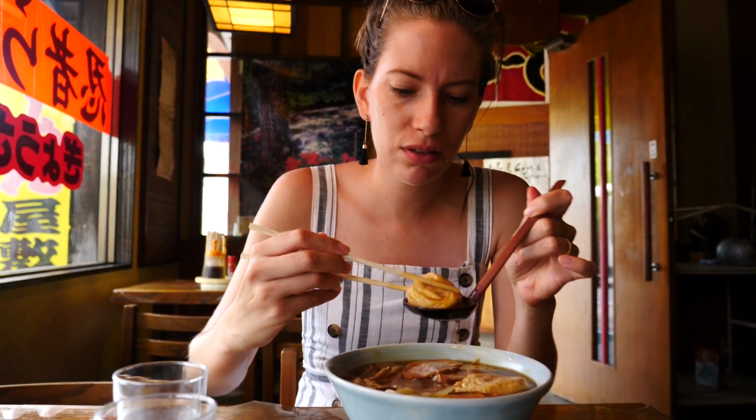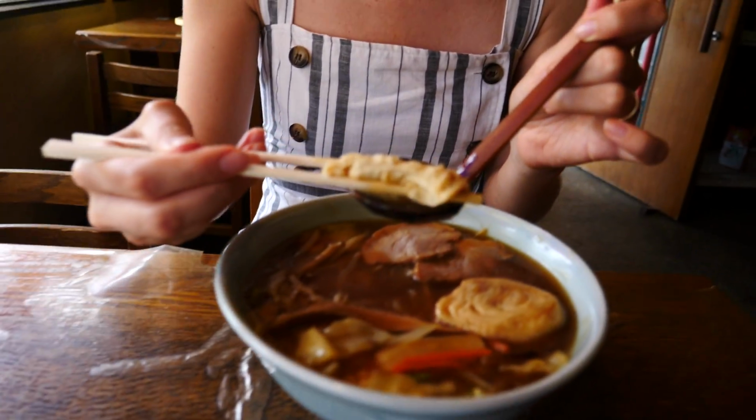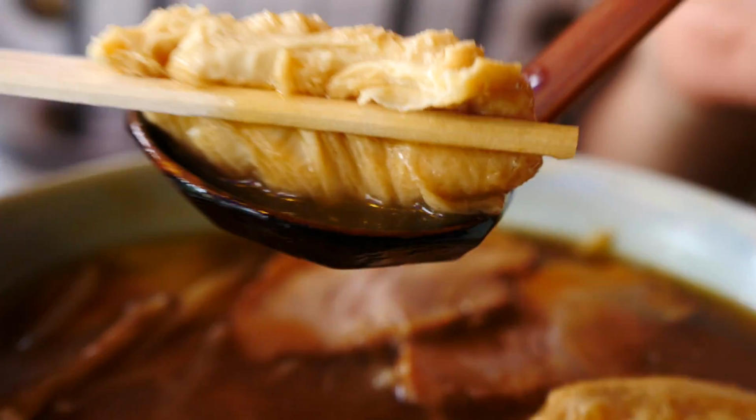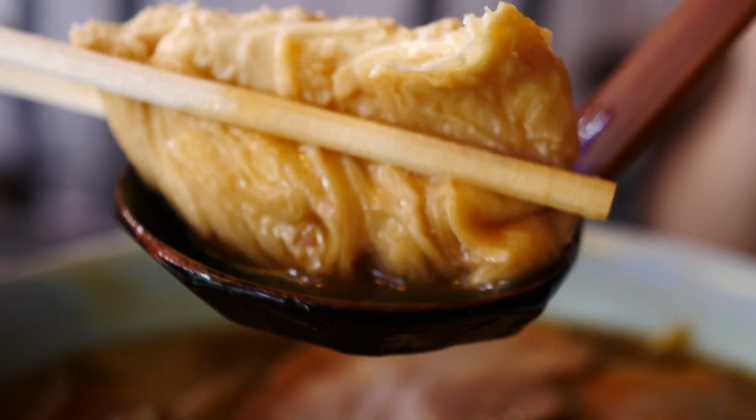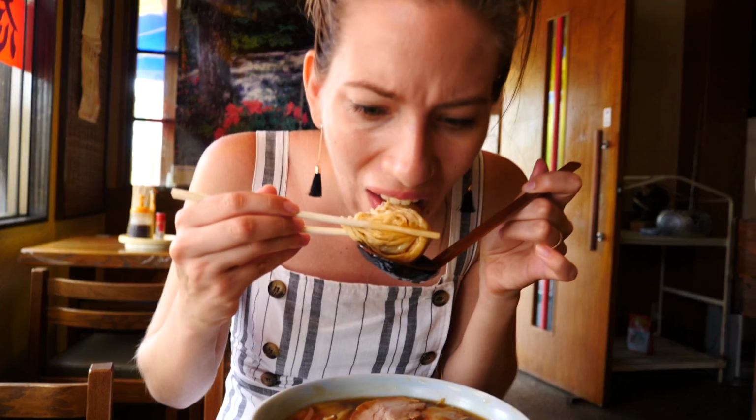So I'm going to start with the Yuba here. I'm just going to scoop it up and bite into it. Let's see what it's all about. Is it spongy? It's very thin layers, all rolled together into a little spiral. But it still has that spongy tofu consistency. It's very tasty. I'm a big fan of tofu. Oftentimes if there's a vegetarian option on the menu with tofu, I'll go for that. So yeah, the Yuba is wonderful.